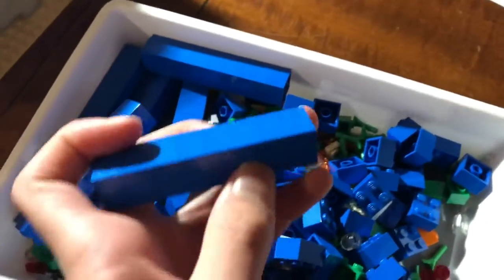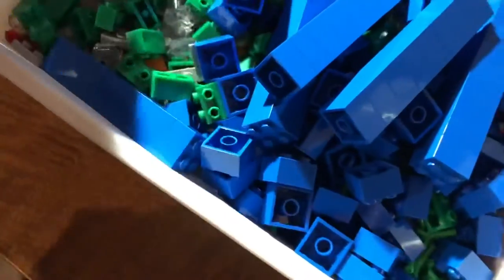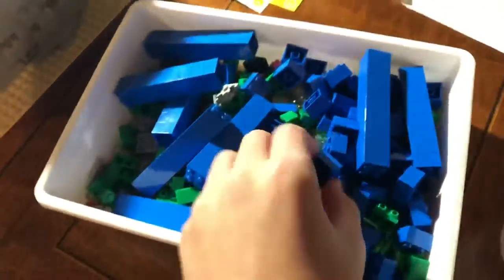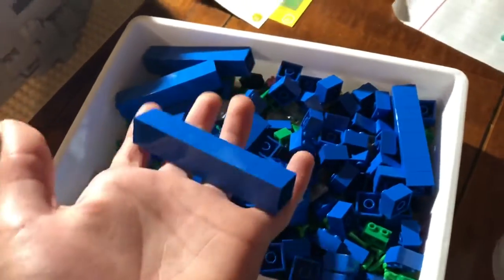I try to fill this up to the absolute brim because I needed some parts. But this will go mostly towards the collab project. Literally all these blue bricks will go to the ocean over here. And I really hope this is enough. I kind of feel like it's not. But we'll just have to see.